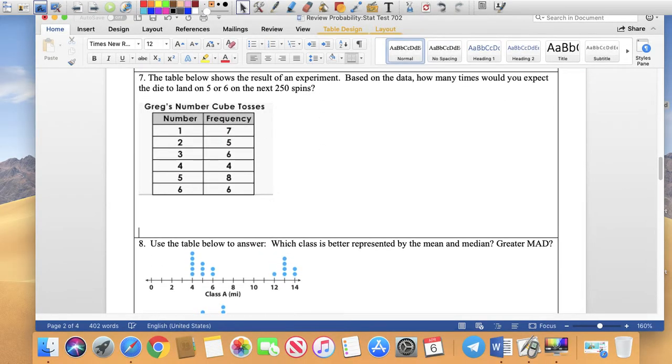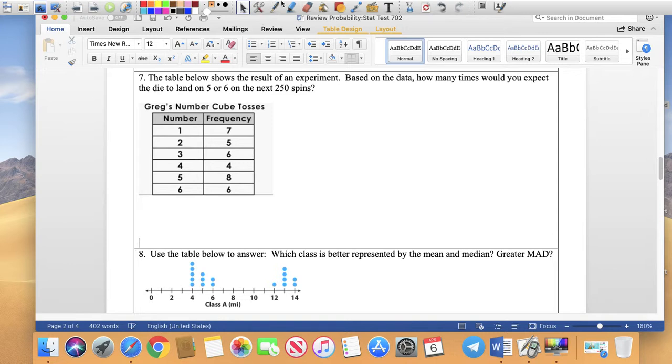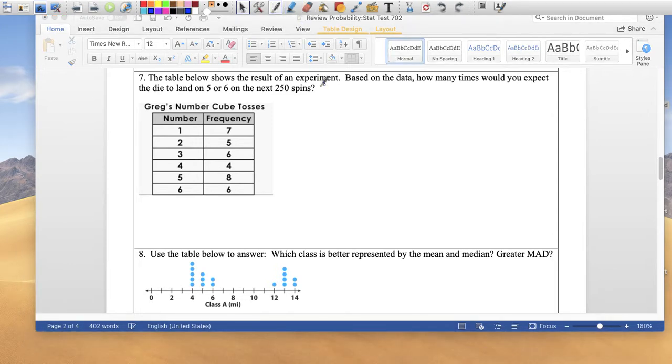7. The table below shows the result of an experiment. Again, an experiment based on the data. How many times would you expect the die to land on 5 or 6 in the next turn it spins? So here are the numbers. So let's add up how many trials there were. So that's 12 plus 6 is 18 plus 4 is 22 plus 8 is 30 and plus 6 is 36. So there were 36 cube tosses, and we want to base it on the experiment.